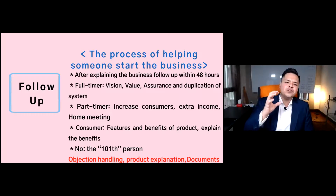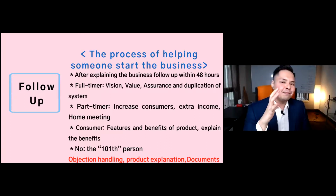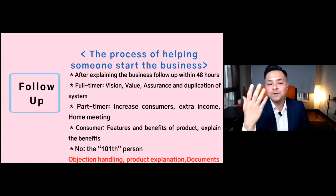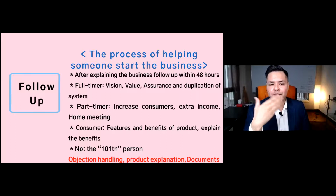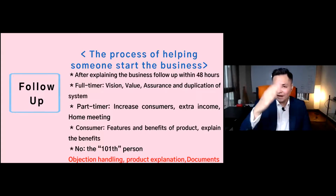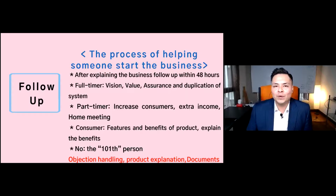So you've got to have a sense by this time whether this person is a consumer, a part-timer, or a full-timer, and based on that, you've got to help that person make a decision on what they need to do. If they're not interested at all, then they are considered the 101st person. So you've got a 100 name list, and they're considered the next person, which you follow up after you're done following up with the 100 people.